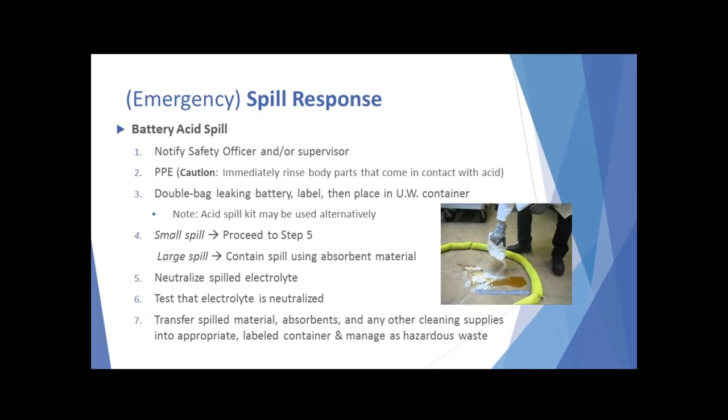medical attention. You can deal with the lead acid battery by double bagging it in something like a 6 mil polyethylene plastic bag to ensure that it won't be leaking anywhere else. Label it as leaking or damaged, and then you can replace it back onto the containment tray.